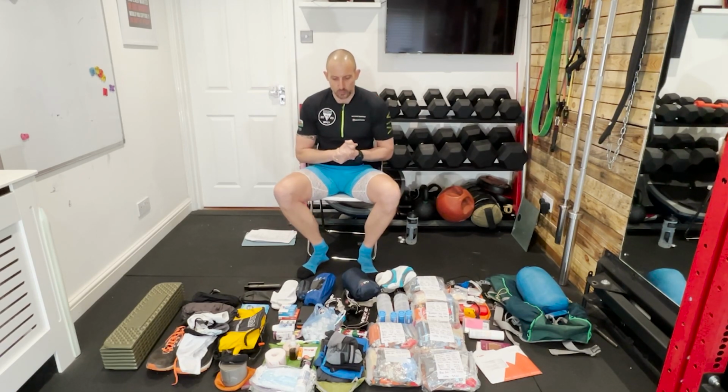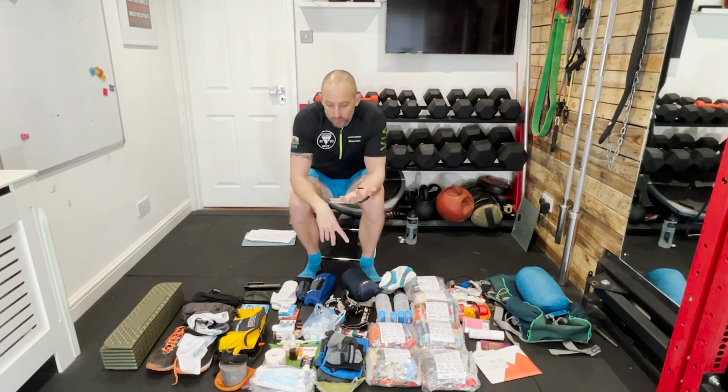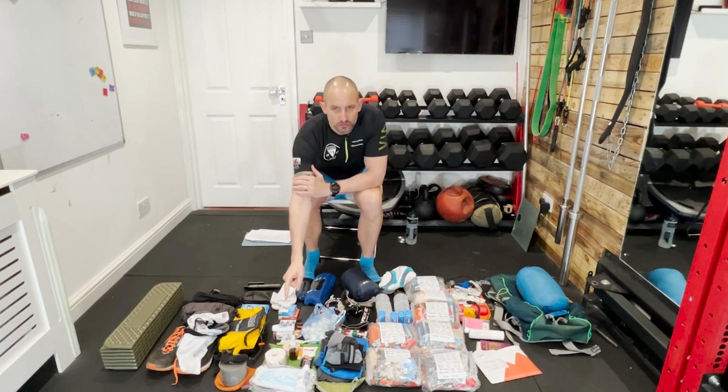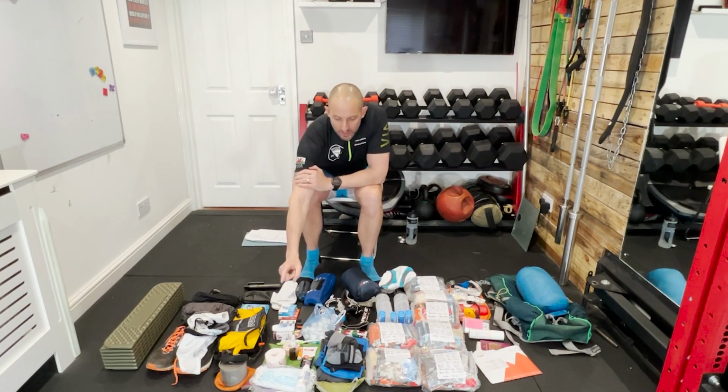Okay, so some of the other things that we've got. So we'll start from the front. When it comes to medical, because of COVID and so on and so forth, you have to take out with you 13 face masks and hand sanitizer. So that is what we've got there.